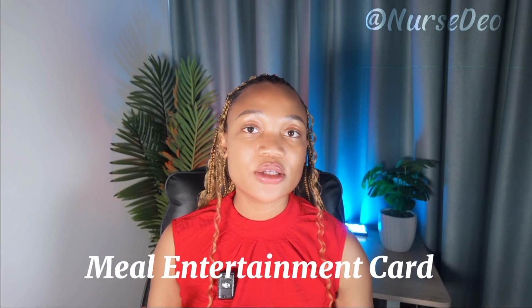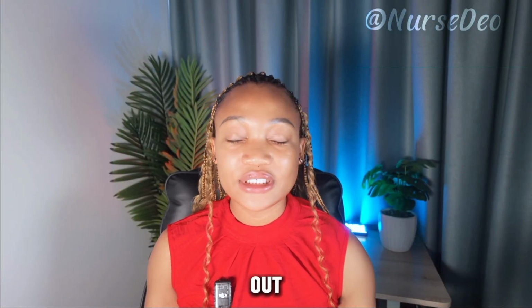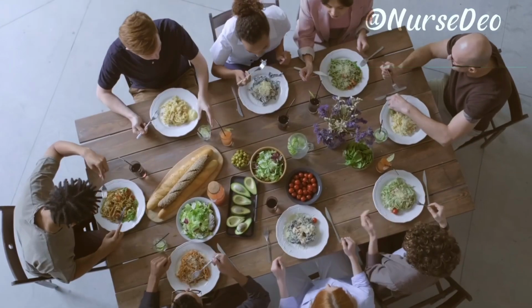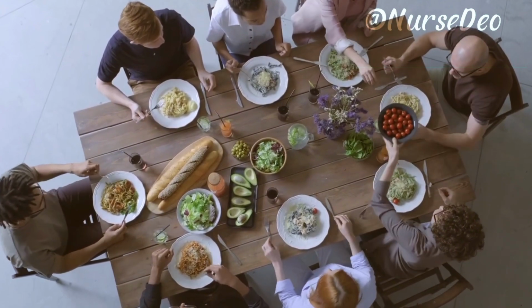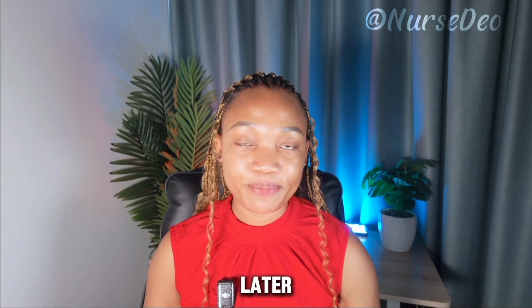Additionally, there's something called a meal entertainment card. It's also a means of salary packaging. This will work when you go out to eat a lot, like you dine out with your friends. You can use your meal entertainment card. It's also part of the salary packaging. But we'll be talking about that much later.